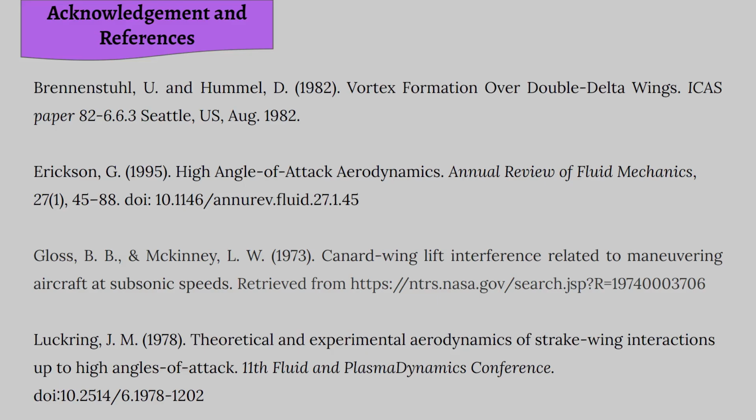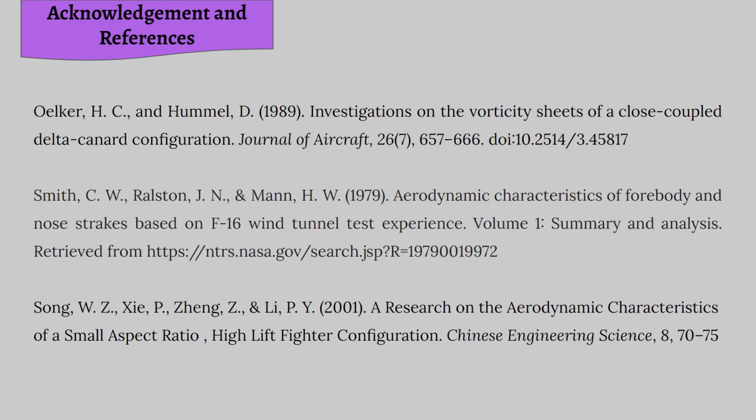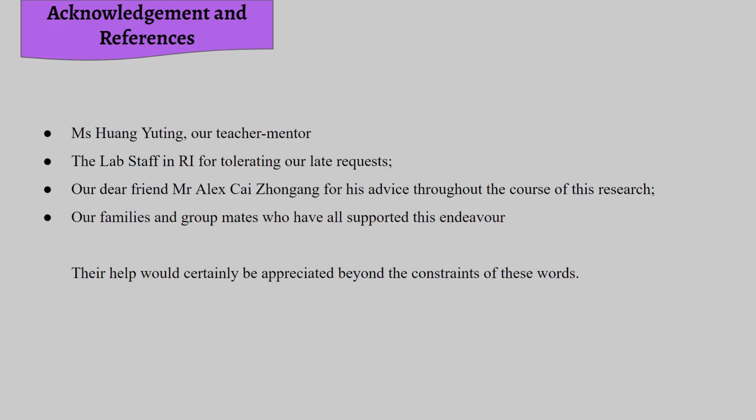Our research would not be possible without the contributions of many individuals who have guided us in our research project. The support from our teacher mentor Ms. Huang Yuting during periods of failure and doubt, the assistance of lab staff, and their kind tolerance of our late requests, the advice of our friend Mr. Alex Sai Zhongong. Last but not least, the support of our families in our undertakings.